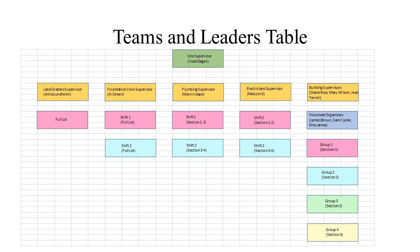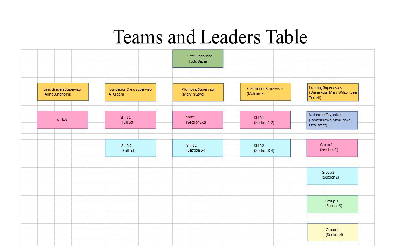Alright, we got a nice little graph over here, the teams and leaders table. This sort of shows the hierarchy of who's doing what and who's doing what job. At the top we have our lovely site supervisor, Todd Degger, in charge of the whole circus. Next we have our land grader supervisor, Alina Lundholm, and her team in pink, full lot. Next we have our foundation crew supervisor, Al Green, in charge of both shift 1 and shift 2, both in pink and blue.